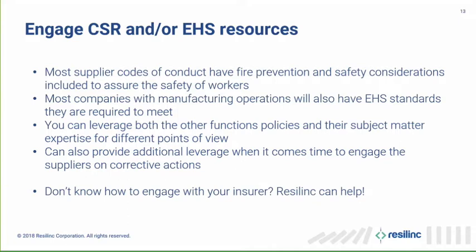Most supplier codes of conduct have a fire prevention and safety consideration in them because they're concerned about worker safety. Most of your companies will have EHS standards with regard to their internal operations, and so you can leverage both those policies as well as build some consensus and drive a unified front to provide additional leverage when it comes time to engage the suppliers on corrective action. It's always important to understand where the cross-pollination of the work that you're doing with regard to supply chain risk is, and I think your CSR and EHS teams can be really valuable for that, particularly in this instance.